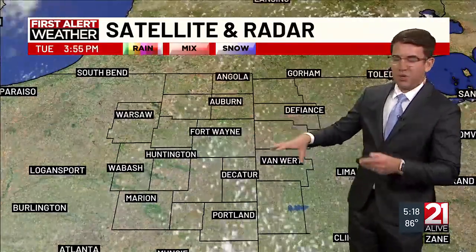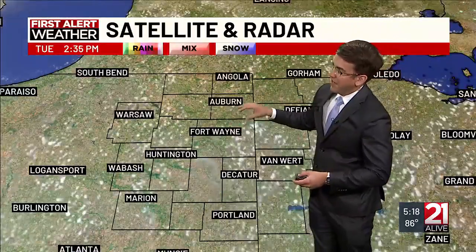Satellite and radar showing off some of those puffy cumulus clouds. It's one of the advantages of visible satellite to show you that the cloud cover today has been very, very spotty, and you would expect some of these cumulus clouds with an unstable atmosphere. And it is unstable. What we're lacking right now is a trigger to get storms going. But we can identify where at least one trigger is, well off to our west.